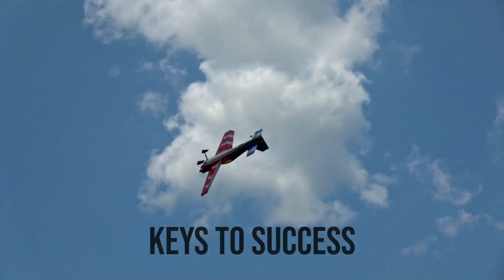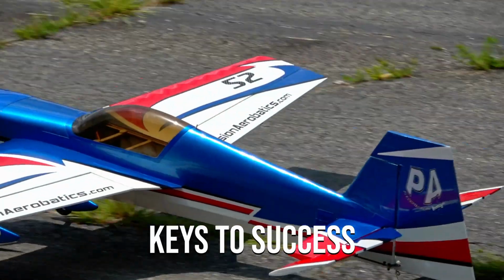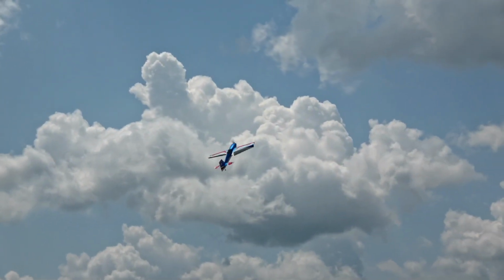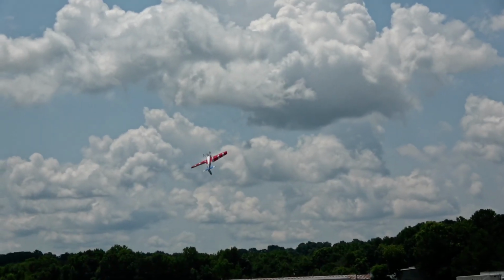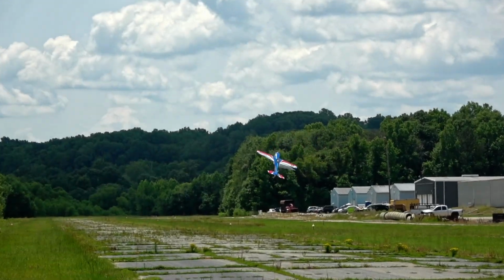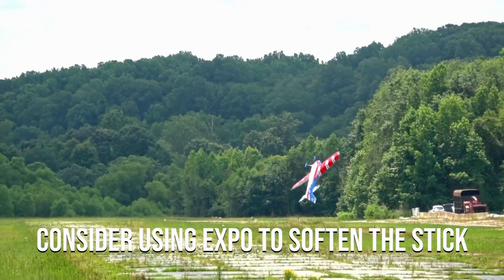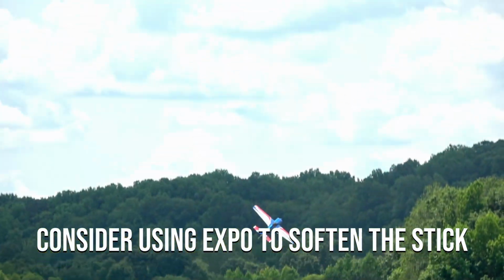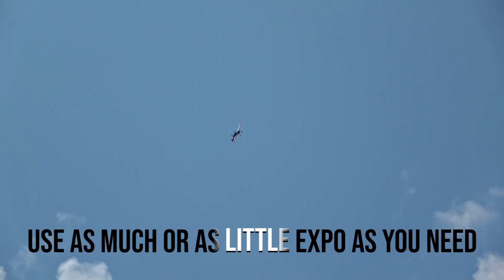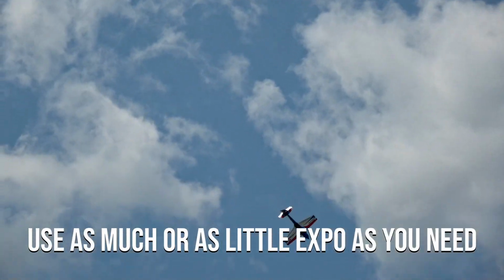One key to flying is deliberate stick movements. Every person has their own preferences for how to control their sticks, but I will personally guarantee you that smooth and deliberate inputs make a significant difference in the outcome of your flights. You can get some of this smoothness by using expo until the center of the stick feels right to you. The amount of expo to use is entirely a personal choice, regardless of what buttheads on the internet or at your local club might think.